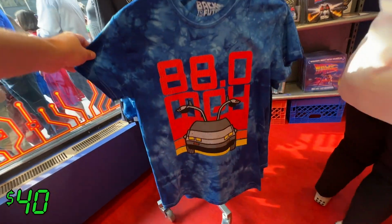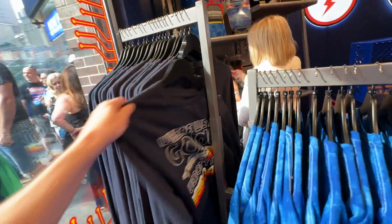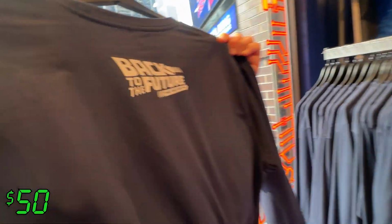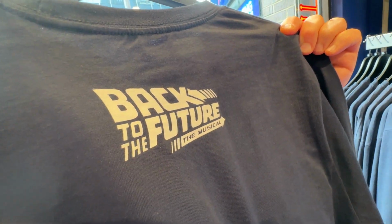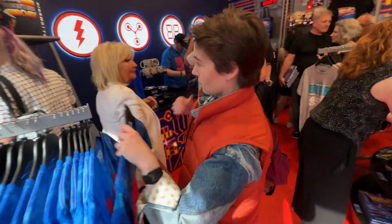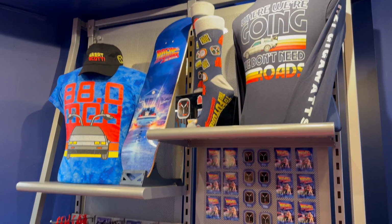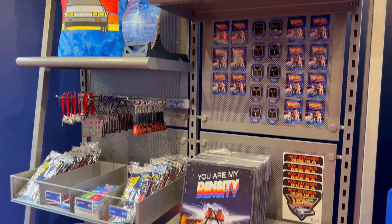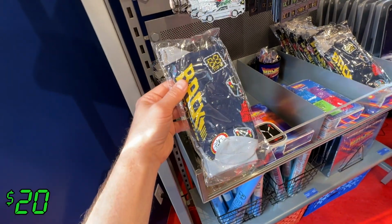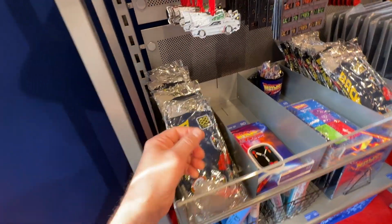Here's the shirt that Bob Gale was just seen wearing outside. Cool tie-dyed number. We've got this cool long sleeve shirt that is christened with the Back to the Future the musical logo. And how many times do you get to see Marty McFly's shopping for Back to the Future memorabilia? Here's a nice display of all the smalls that they were selling throughout the store, including Back to the Future socks. I love socks, so I will be getting these.